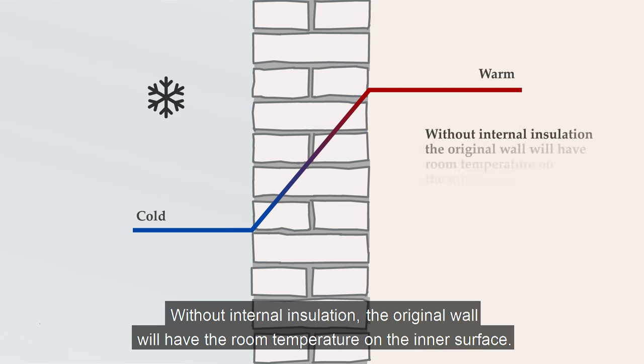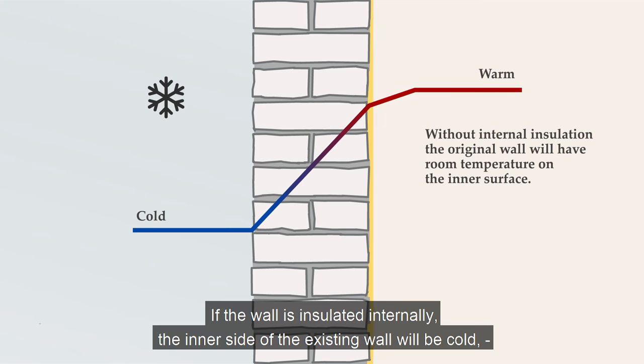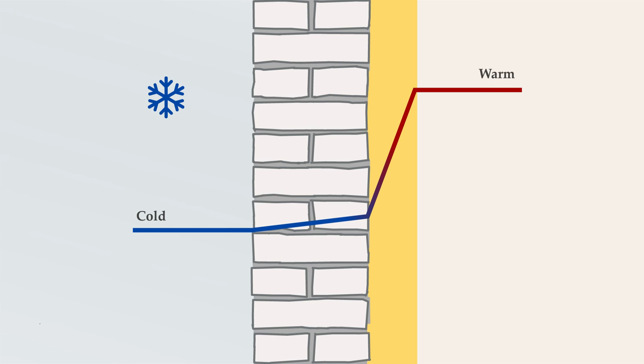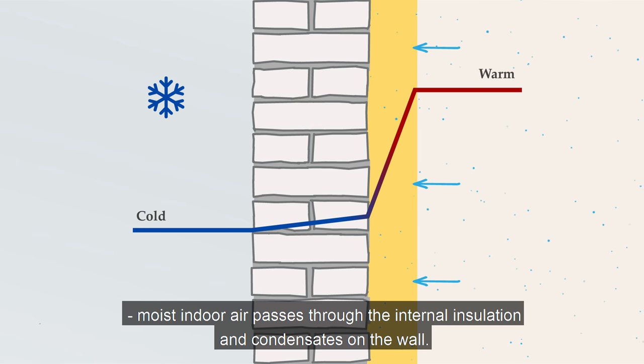Without internal insulation, the original wall will have the room temperature on the inner surface. If the wall is insulated internally, the inner side of the existing wall will be cold when it's cold outside, as the heat flow through the wall is reduced. A cold inner surface of the original wall can cause problems if moisture from the warm, moist indoor air passes through the internal insulation and condensates on the wall.